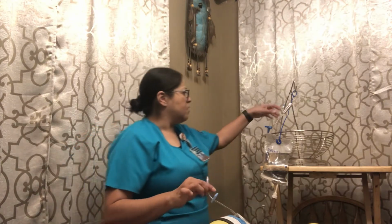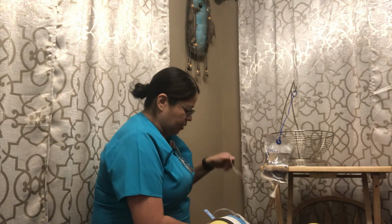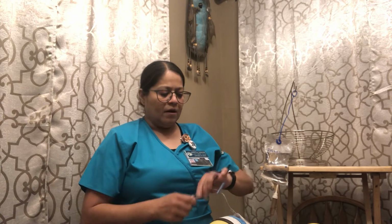Now, if the patient was on an IV, so we have Mr. Sunbum on an IV. I've already done my 3 medication checks in the medication room. I have my medication ready to go. I have already identified the patient using the 2 patient identifiers. No allergies to medication. Pain level 7 out of 10. And I have my medication ready to go, it is already labeled. So this is a compatible medication.